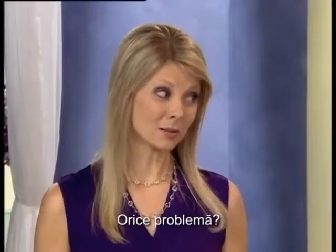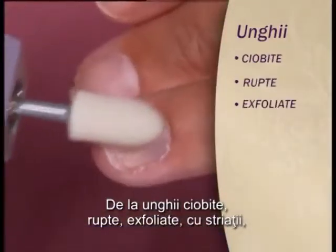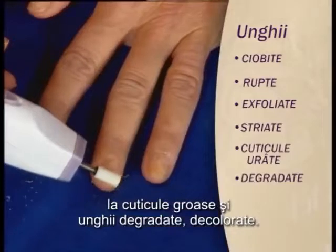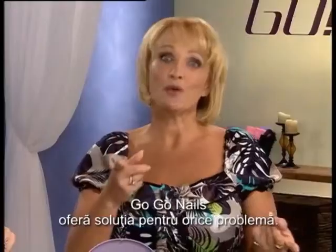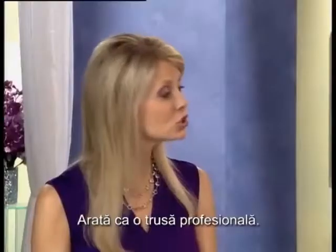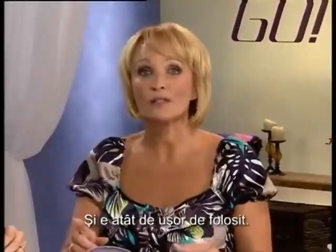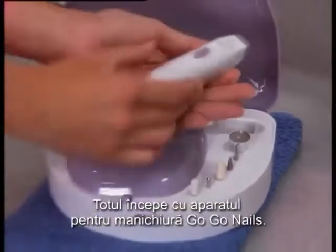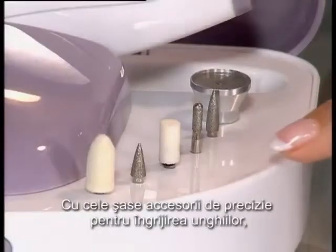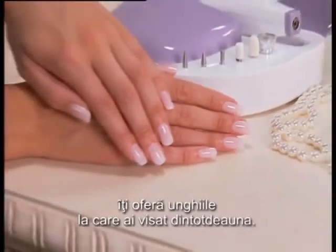Every single nail problem? That's right, from chipped nails, broken nails, peeling nails, ridges, thick, dry cut cuticles, damaged nails to discolored nails. You name the problem, GoGo Nails offers the solution. This looks so professional. Yet so easy to use, and it all starts with the amazing GoGo Nails manicure pen. The pen with these 6 precision crafted nail care attachments will give you the nails that you've always dreamed of.